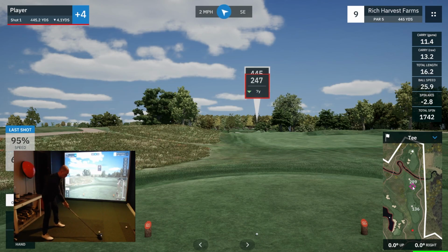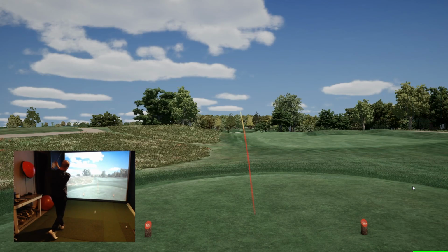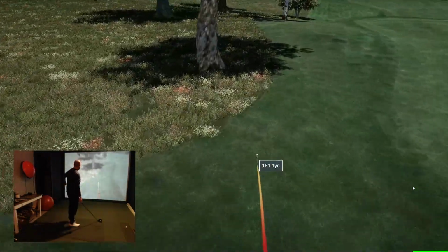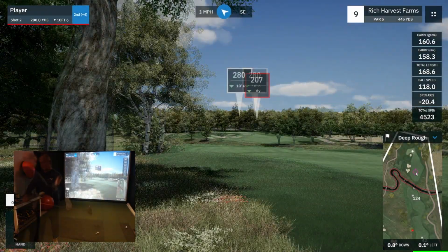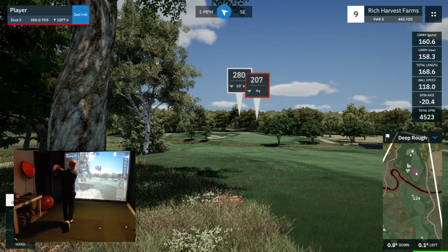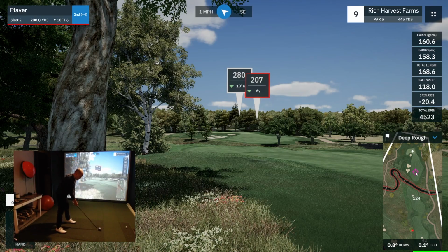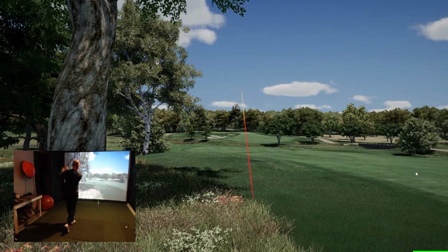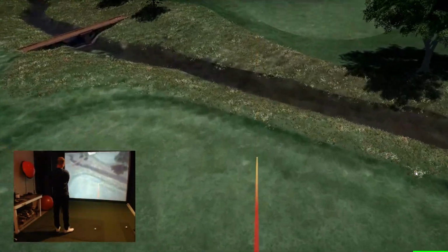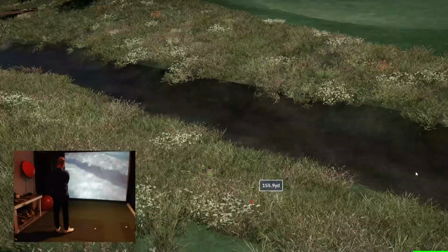Par 5. Yeah, kind of rattled after that last hole. Should have taken a little break there, but I didn't. Oh, we got a long carry over some water from the deep rough. I got greedy. There's no reason for this. Should have just laid it up short of the creek.